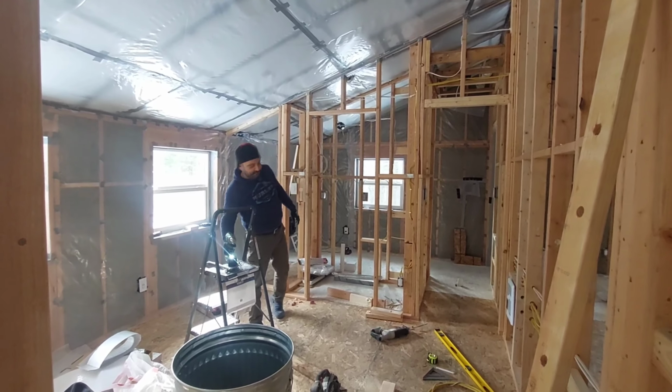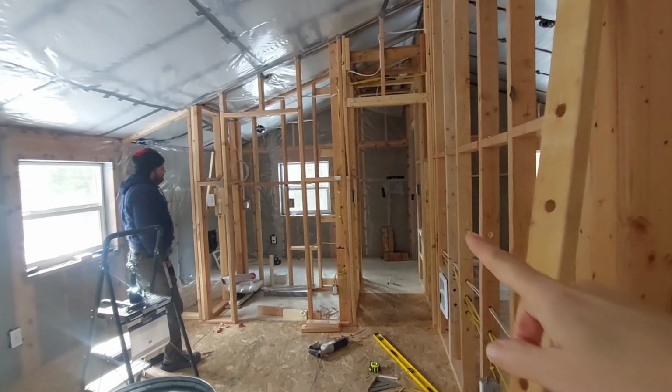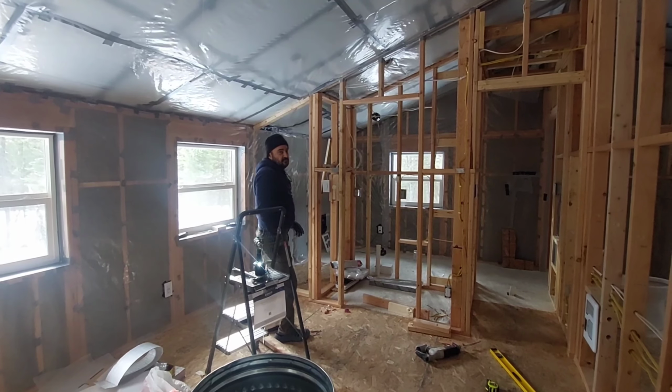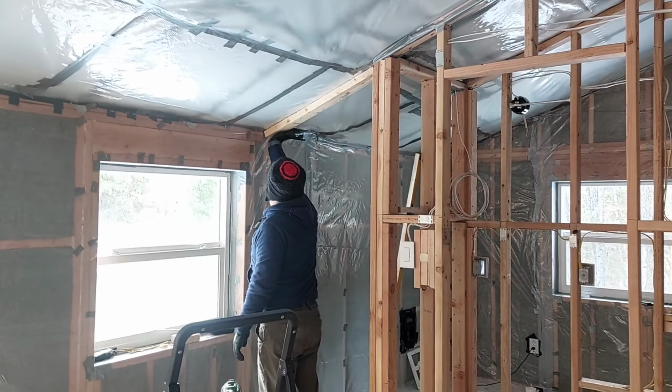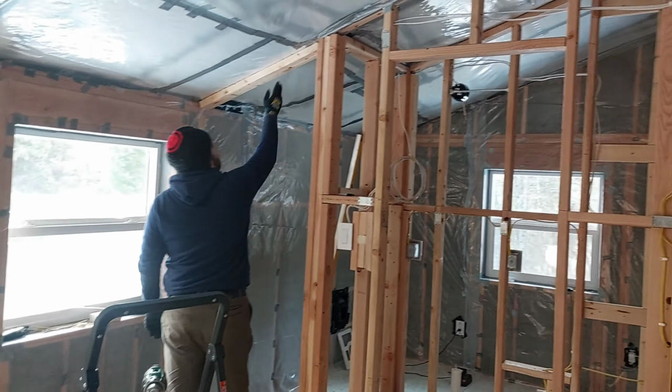After a few days, all the work has been done. We had to do this work because before we enclose the entire basement, we have to know where the pipes are going through the top.